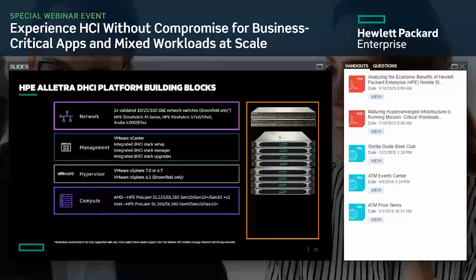And then once we get down to the compute layer, we just use best-of-breed normal HPE ProLiant servers. Both the latest and greatest from AMD as well as Intel are available. We are working on our Gen 11 launch, and our Gen 11 servers, if you've been following us closely, are out in the market, and dHCI will be able to support those at some point as well. So that is coming.